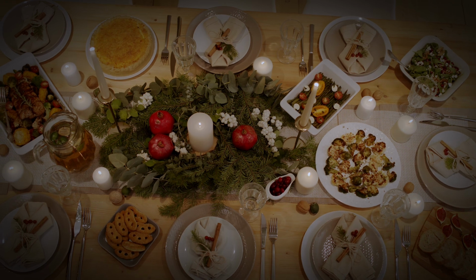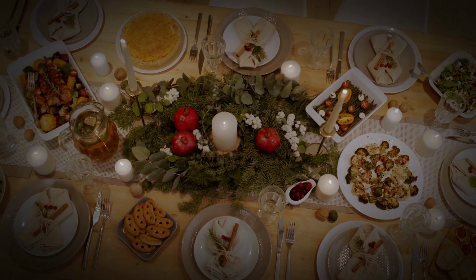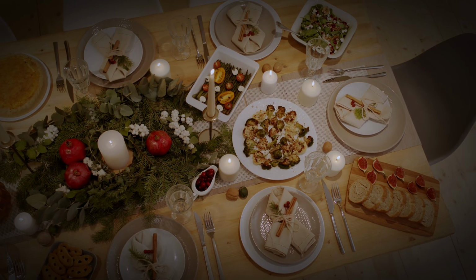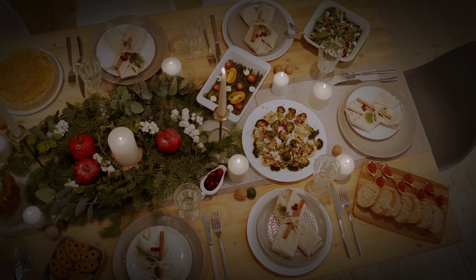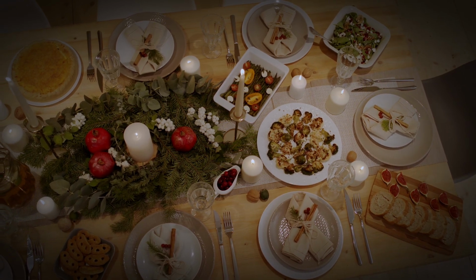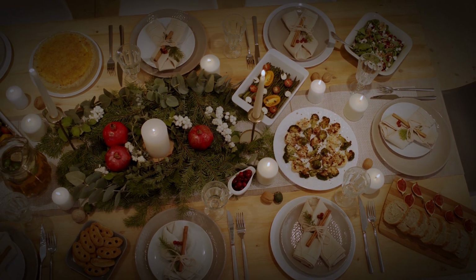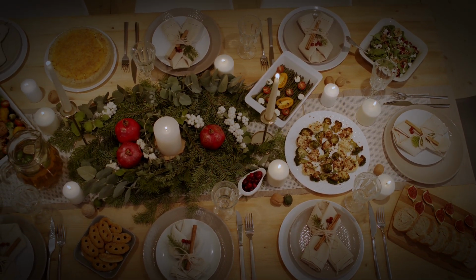Roll out the dough into a long rectangle, about 8 inches by 18 inches. Fold the bottom third of the dough up and the top third down, like folding a letter. This is called a single turn. Wrap the dough in plastic wrap and refrigerate it for at least 30 minutes.